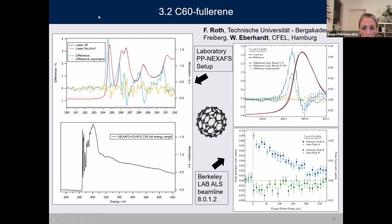And we could manage to see this, although they saw there that these changes have time constants in the 100, oh no, it's nanoseconds, sorry, in the 100 nanosecond range. Okay, these are some examples. So we have seen and optimized our experiments for a couple of organic films and other thin films.